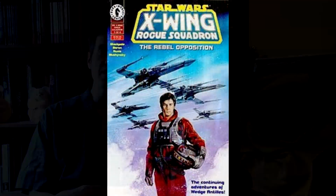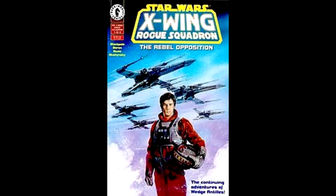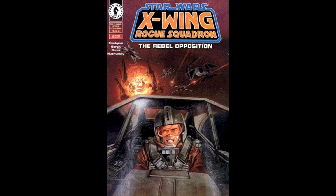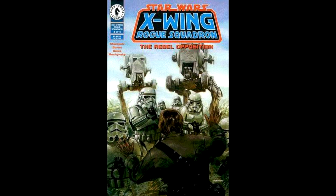Yes, I am finally getting to the X-Wing Rogue Squadron comic book series, and I'm going to talk about the first 4 issues today. Now, this was written by both Michael Stackpole and Mike Baron, and it stars your favorites, Wedge, Tycho, and Wes. In this, it kind of focuses on Tycho. He goes undercover as a TIE fighter pilot, and of course he's helping out Rogue Squadron. It's a little secret mission there. But that's how we get our first story there.